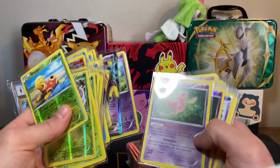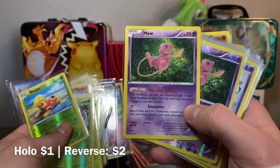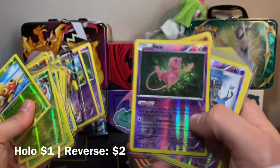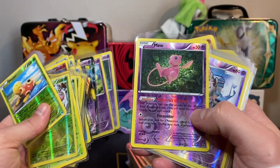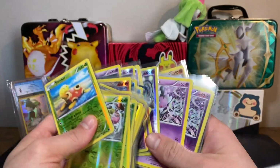Fates Collide is the set that has the secret rare Alakazam. And it also has this Mew, which is amazing. Really like that Mew artwork. I think it's by Arita. Yep, that looks like some Arita work, and it is Arita. So we'll continue through these.